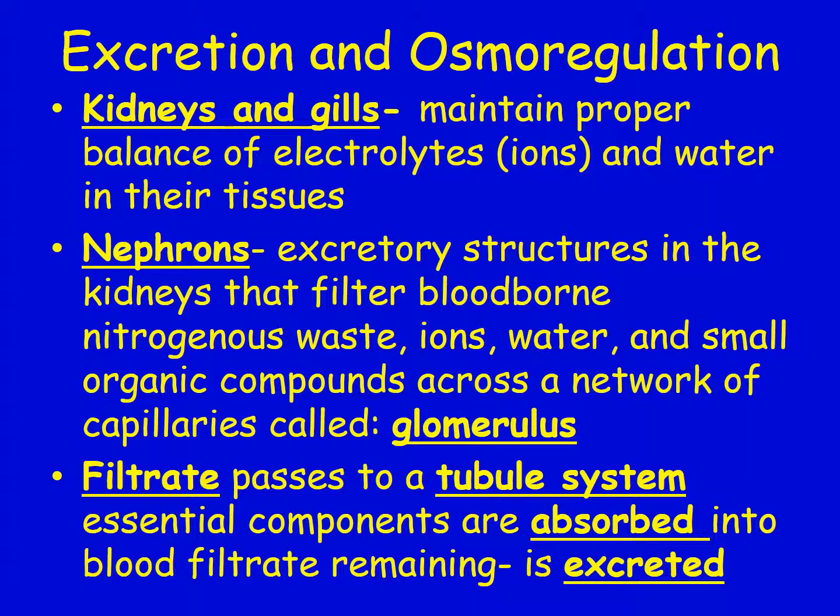Okay, for excretion and osmoregulation, remember excretion deals with types of urine or metabolic waste, and then osmoregulation deals with the amount of water in their blood. So the kidneys and gills are going to be the main organs that help maintain the proper balance of electrolytes and water in their tissues. The nephrons you can find in the kidneys, and they help filter blood-borne nitrogen waste. They filter out ions, water, small organic compounds across a network of capillaries called the glomerulus. I'm not going to ask you that specific detail, but just understand the nephrons are found in the kidneys.